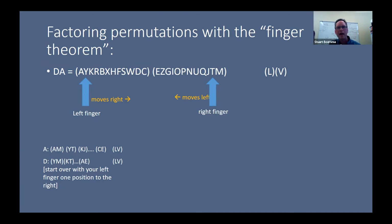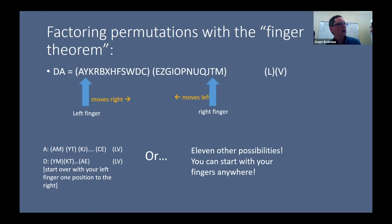Unfortunately, though, this is kind of like factoring integers. If I asked you to factor 48 as the product of two integers, there are lots of possible factorizations. And it turns out that I could have started with my fingers in any position and still played the same game, and I would get a factorization that would work, right? Basically there are 12 different ways I could have factored this, which is unfortunate. If I knew where to put my fingers initially, that would determine the factorization.